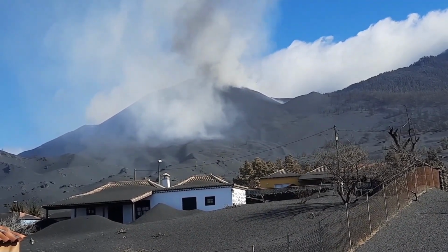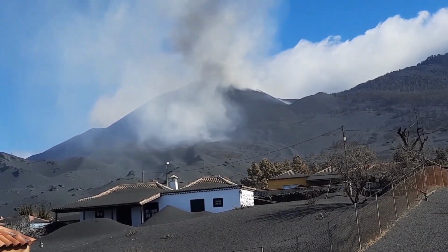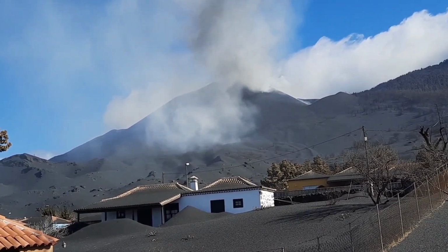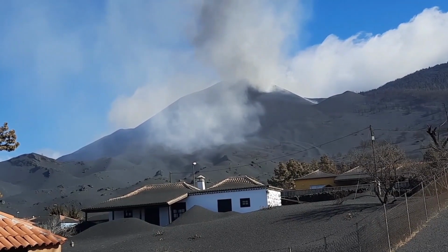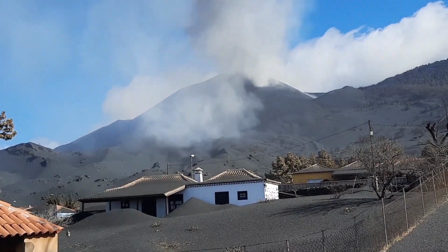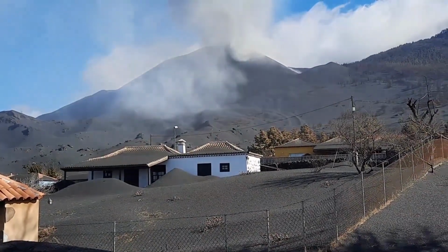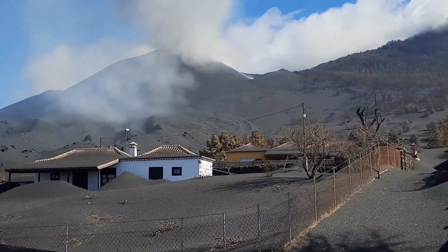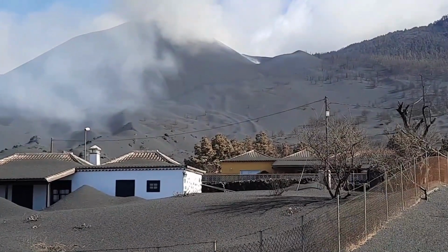So you can see the smoke, in inverted commas, is a little bit bluish white, so a lot of water and sulfur in there. And here we are now at the place where previously bombs have been falling, and we can barely see the old lava flows. Maybe I can zoom in a little bit here.